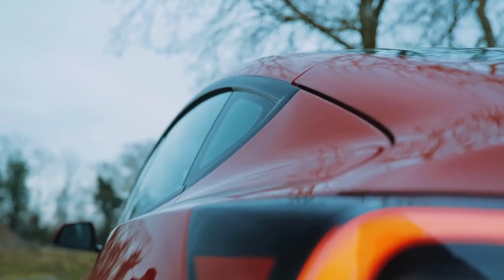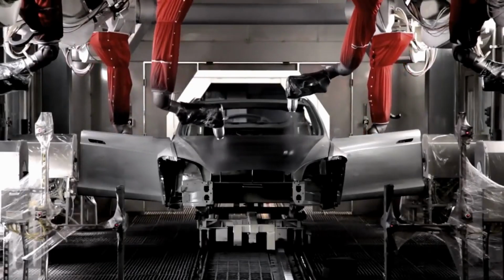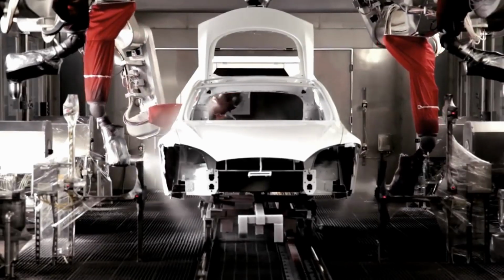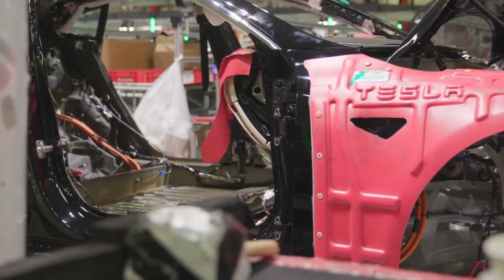This was simply the cost of running the Model 3 line at a slow pace. This includes an increase in Model S and Model X production. This can be thought of as the initial startup cost. Hopefully, the new line will be less expensive and require less labor.